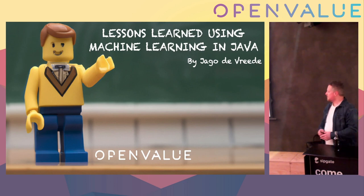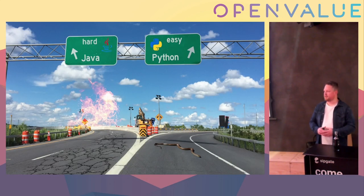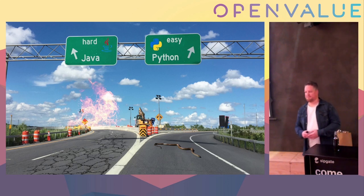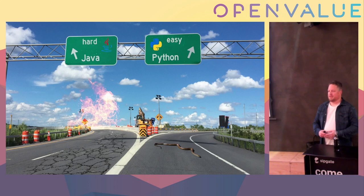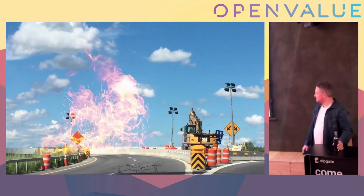So 3 years ago, I wanted to start this project, and I was at a T-junction in a road. I had to do something with machine learning because that's the only feasible way to sort Legos, because it needs to identify the Lego bricks. You could take the paved road and the Python way, or you can take the left road, which is Java, and it's on fire and under construction, and it's so crappy. But on the right side there's a snake, and I don't like snakes. So I took the left side.